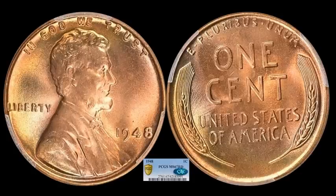The 1948 wheat cent, I would say, is a registry set coin like none other. It's a beautiful PCGS MS67 full red example. It's also CAC certified. If you're new to the CAC game, it's that little green sticker. Sometimes it'll be gold as well, but it's an independent company that actually audits the graders' numerical grades on these coins. So if CAC feels that the PCGS 1948 Lincoln wheat cent is indeed a 67, they will put their seal of approval on the coin, and people traditionally pay a lot more money for these coins. This one sold for $2,643.75.